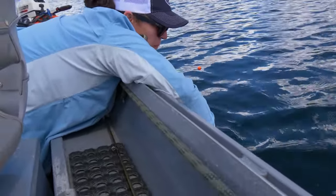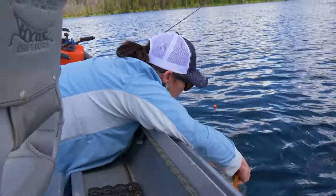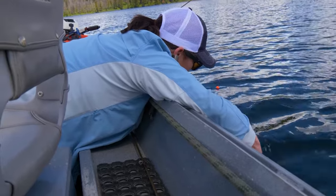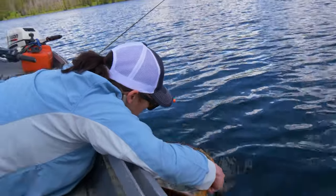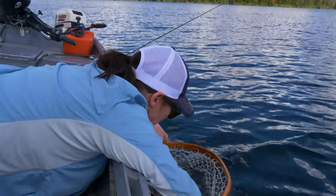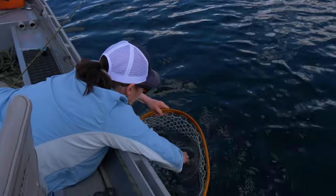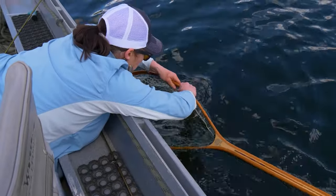Is the hook out? I think so. I think it's out. Oh, no, it isn't. You're right. I thought it was. There, it's out. Yeah, it's this time right-handed here. It's hard for me to hold my fish up with my left. You'll have to try and see if you can hold them up for everybody.